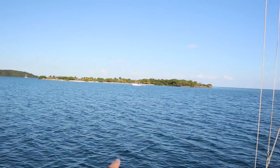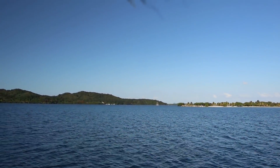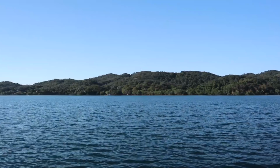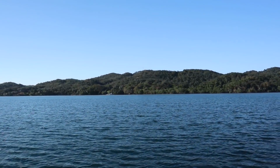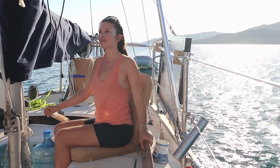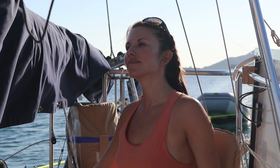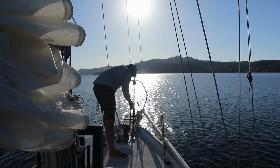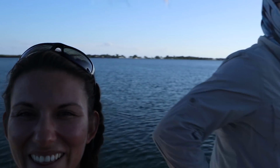Okay, we're in. So we are going to anchor over that way on the east end of this bay. Drop the hook. Really peaceful and quiet. There's 2 other boats back there, but because it's such a big anchorage, we're all pretty spaced out. What do you think, bud? Cool spot? Yeah, I like this spot.